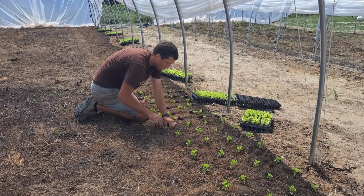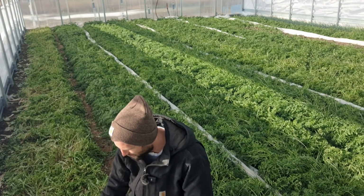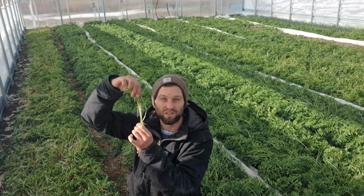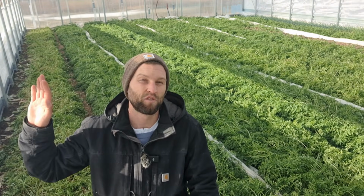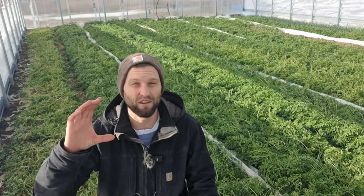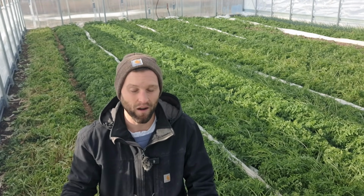So for example, this arugula that we planted was a week or two early because it got too big and started rotting. We got this arugula that's about 8 inches tall off the ground, whereas the arugula in the other greenhouse was planted just 2 weeks later and it is only about 5 inches off the ground. So it makes that big of a difference when you get your planting dates right or wrong.